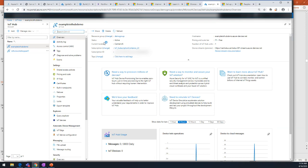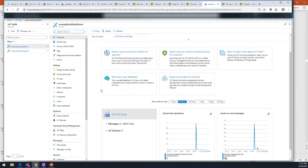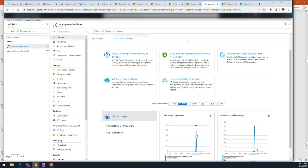So overview, the information you're gonna get in overview, you're gonna see the tier that you're on. For this IoT hub, I'm on free. You're gonna see your host name and your subscription ID, your current location, if it's active, information that you're going to want to see. I do have a device that's active on this IoT hub. That's why you see a couple spikes.